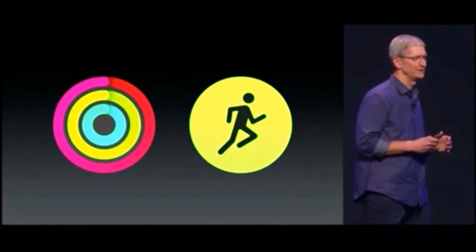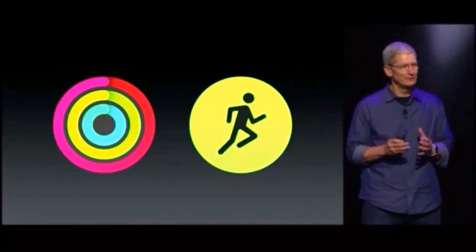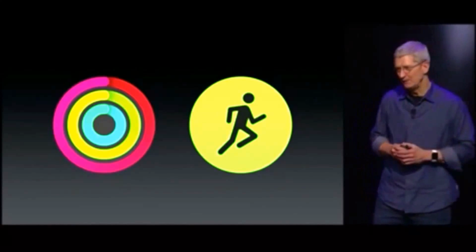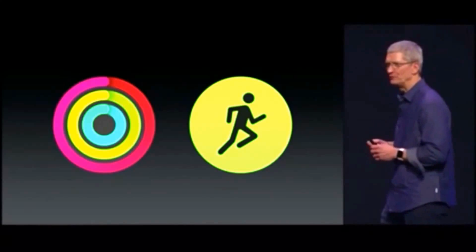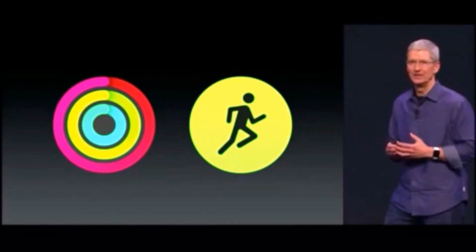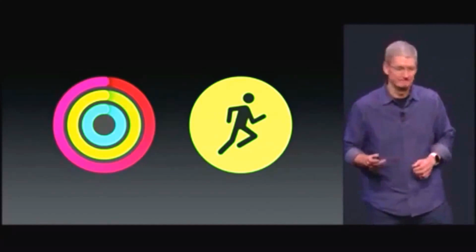We've built an incredible team in health and fitness at Apple to work on Apple Watch. And in the video that follows, they're going to show you how all of this comes together to give you a comprehensive view of your daily activity.